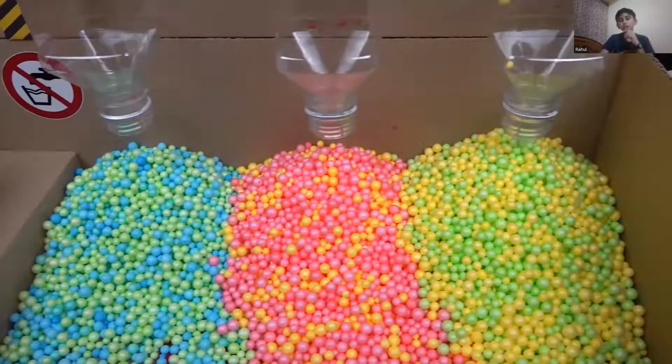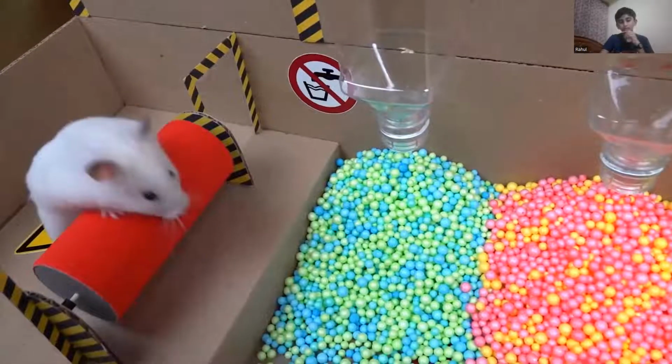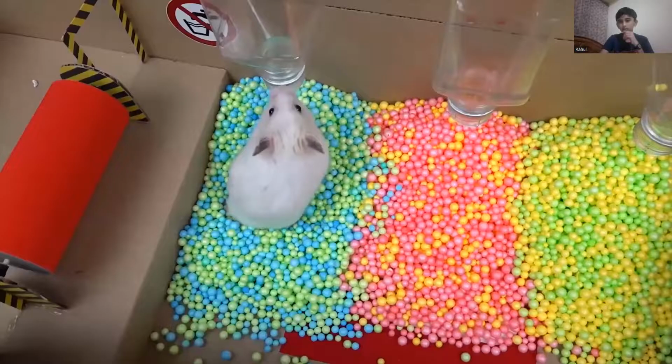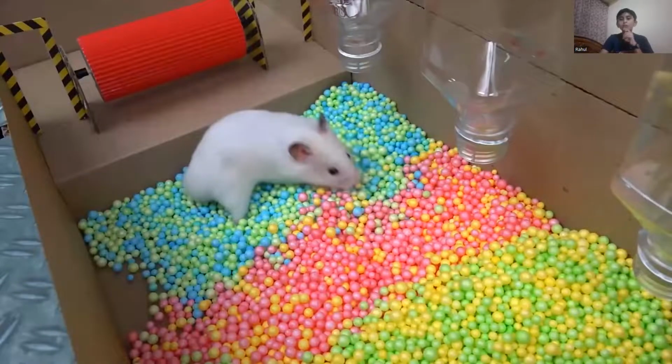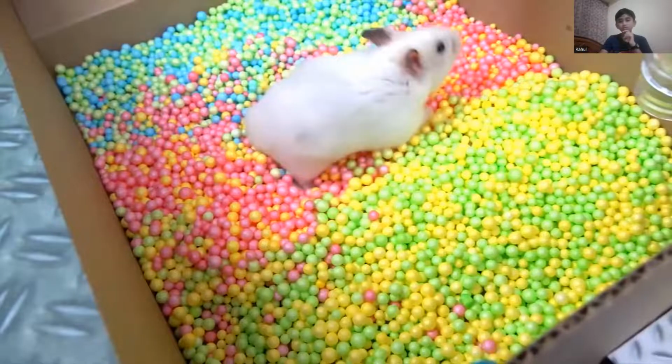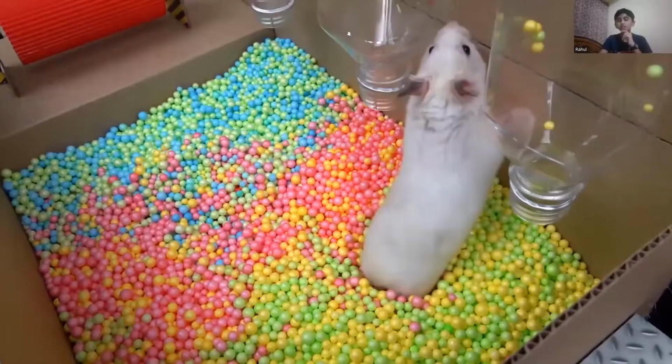Now there's a colorful ball pit. Come on, hamster, you can do this. Yes, you made it. Now, where is the exit for this? Is it underground? I could not see it.